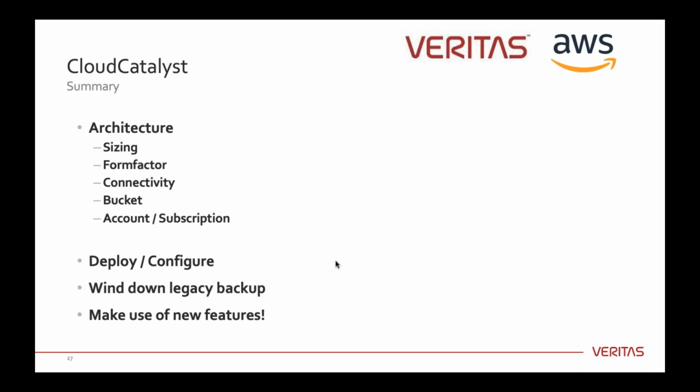The security considerations should probably be top of the list, to really understand who has permission to access that data. We do see a lot of customers have an entirely different subscription for their long-term retention and backup data that they're sending into public cloud, so that anybody playing around, anybody from the DevOps team having a good play in EC2, doesn't have access to that data, so they're properly separated.